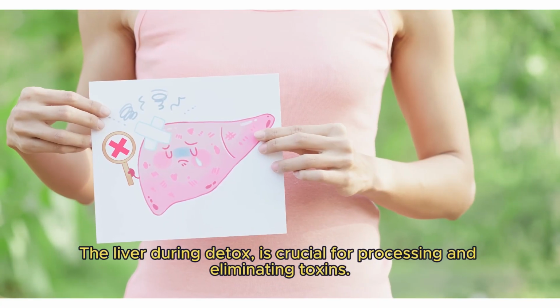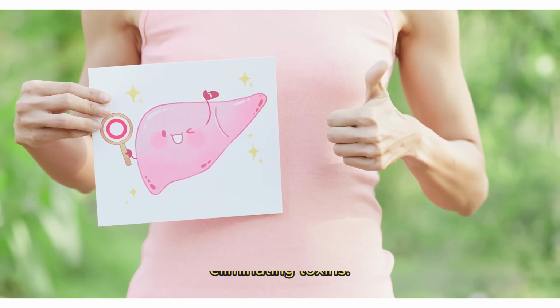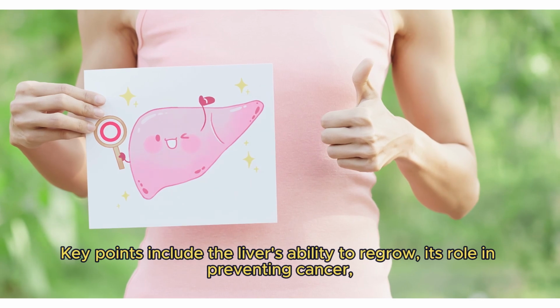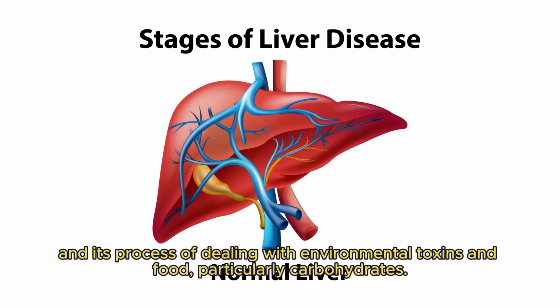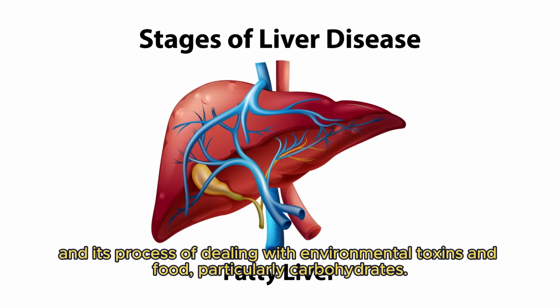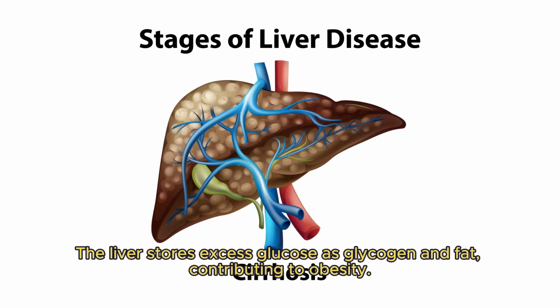The liver during detox is crucial for processing and eliminating toxins. Key points include the liver's ability to regrow, its role in preventing cancer, and its process of dealing with environmental toxins and food, particularly carbohydrates.